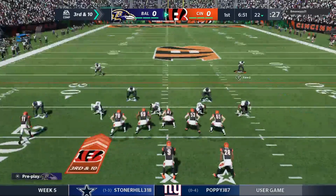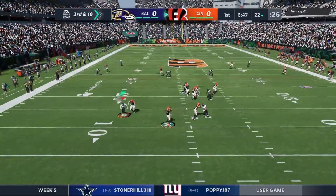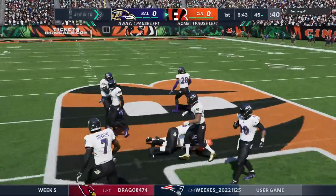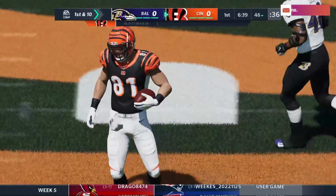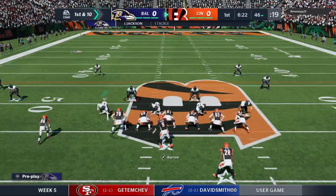That brings up the big question. Do they bring pressure or do they play coverage on this down? Now a deep ball going to be caught here near midfield. And he is going to have a Bengals first down as they're able to get the third down conversion. That's a third down conversion of 24 yards there. Nice play.